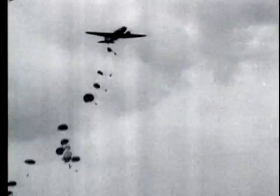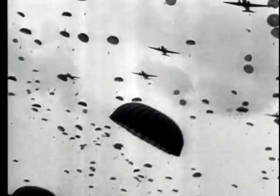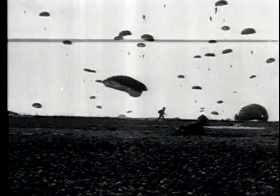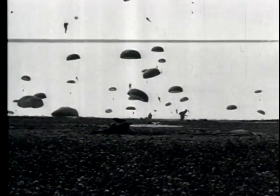The following scenes were made with a camera strapped to the chest of a parachutist. A heavy concentration of anti-aircraft fire brings further losses in Allied planes, indicating a vigorous attempt on the part of the enemy to stem an Allied drive north from Nijmegen.